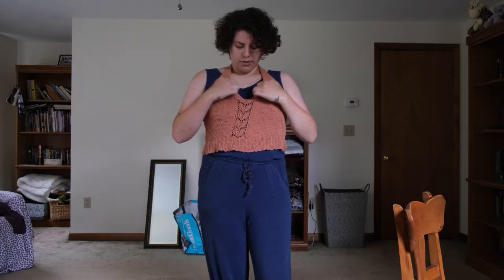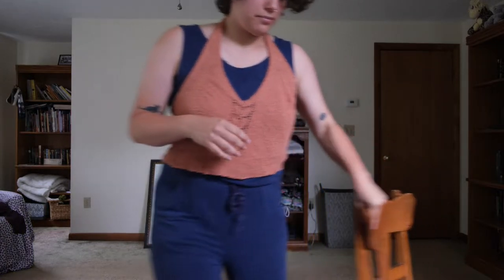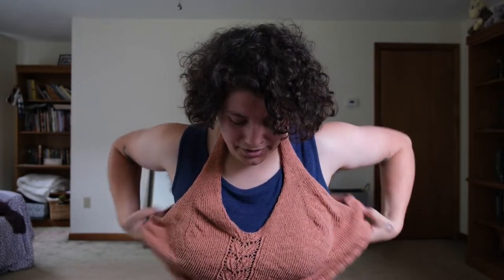So the first being the rate of increases on the outside of the triangle near the armpit. The neck band is too long. I would shorten that. I cast on 3 stitches in the middle. I would change that to 1. And then the back piece here, I would make it not as wide. This is already the second back piece that I made. So let me take this off now.